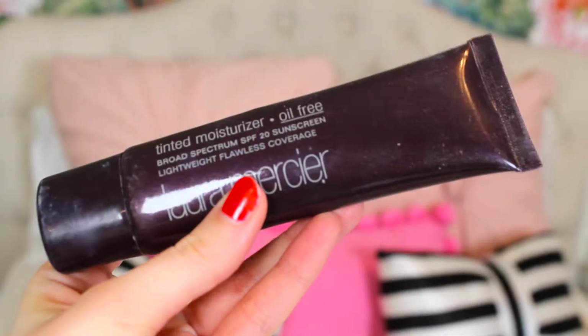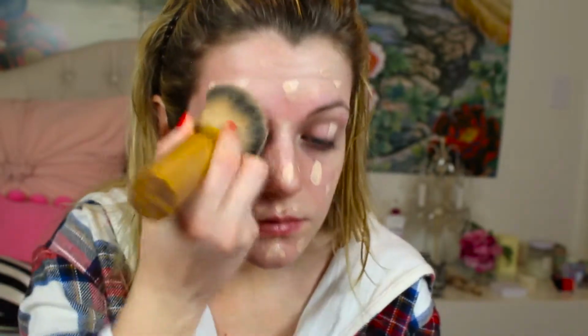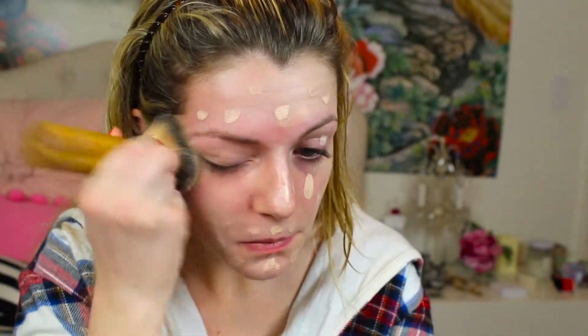Okay, so here I have just gotten out of the shower, which means my hair looks like a wet dog. I will be applying my Laura Mercier Tinted Moisturizer, which is one of my favorite everyday products because it's a pretty light coverage, it has SPF, and it's very hydrating. I always put this in like crazy dots all over my face just to make sure I get the right amounts of product everywhere, but I also look partially diseased while doing it, so please ignore that. And then I'll be thoroughly blending that in with a fluffy foundation brush.